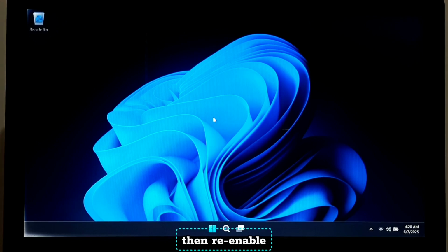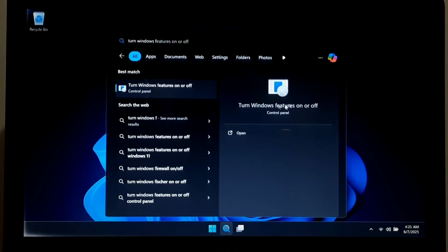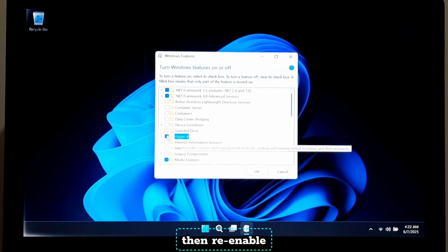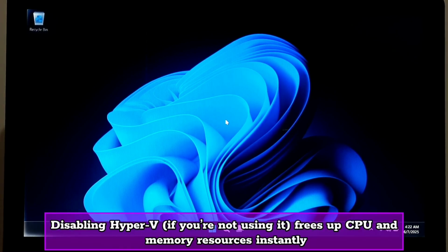In Windows search, type Turn Windows features on or off. Click on it. Find Hyper-V and uncheck it. Click OK and then restart if prompted. Hyper-V eats up memory even if you don't use it. Disabling Hyper-V frees up CPU and memory resources instantly.